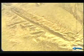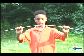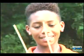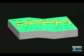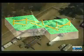What can happen can be compared to what happens when you slowly bend a stick. The more you bend it, the greater the stress, until suddenly it breaks. In a similar way, earthquakes occur when rock bends as plates move under a great deal of pressure. Like a stick, the rock can suddenly break, releasing a great amount of energy that causes the ground to shake.